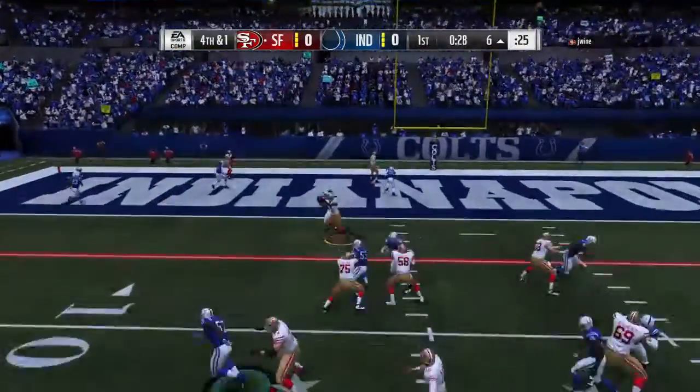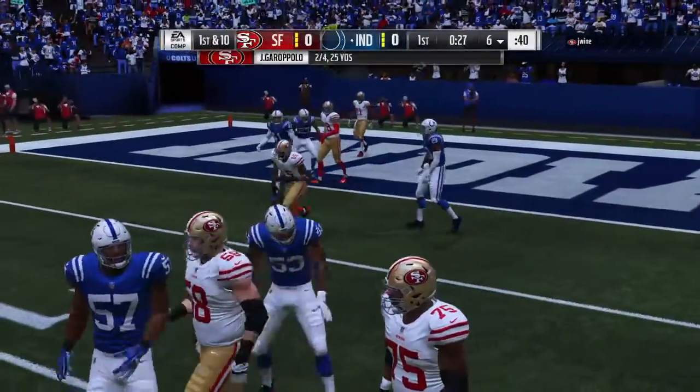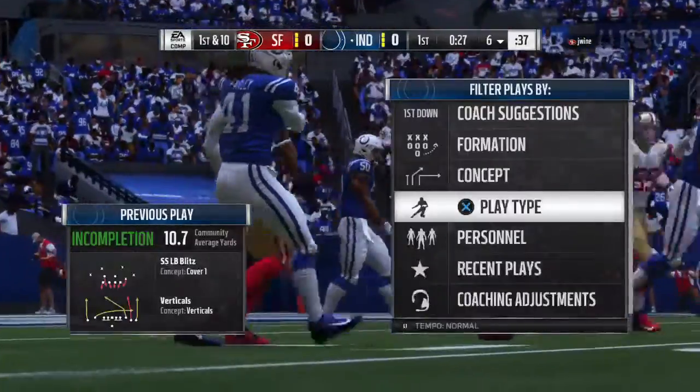Garoppolo going to go on 4th down. And that is going to be incomplete. Boy, it looked like he had it and dropped it. And the Colts are going to take over with a football.